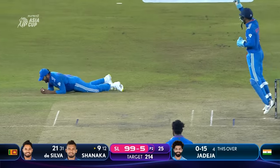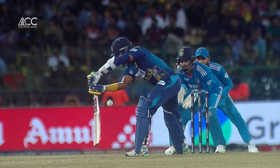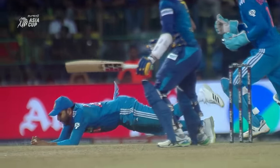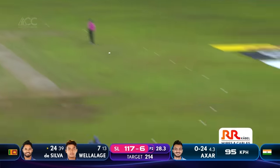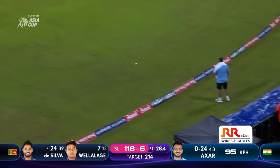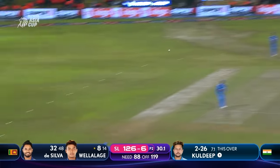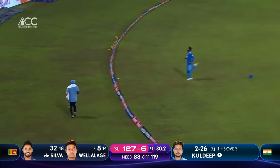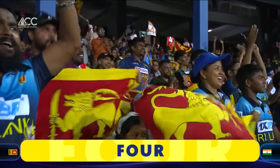Jadeja back into the attack, and he picks up a wicket. Very first delivery. The bowling change has worked for India, has worked for Rohit. Up and over, it's a good looking shot. It is a good shot. Just about his rhythm. Wellalage has had a good day with the ball, and now he's trying to have a good day with the bat.